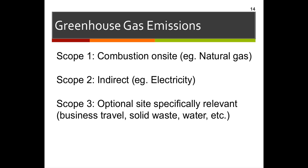So say for Ontario, they'll figure out how much comes from hydro, nuclear, natural gas, coal, whatnot, and then they'll give you a factor, this many tons of greenhouse gas per kilowatt hour that you consume, and that goes into that part of the footprint. And it's taking everything back to what they call CO2 equivalent, carbon dioxide equivalent.